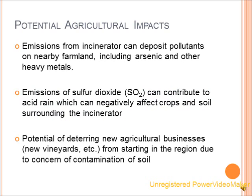So as I said, these emissions can not only impact human health, they can also impact agricultural health. The emissions from the incinerator can deposit pollutants on nearby farmland, and that includes arsenic and other heavy metals that are emitted during the incineration process. There is some research that suggests that plants can uptake these heavy metals through their roots and then into the crops. Additionally, I talked about how nitrogen oxide can contribute to acid rain, but sulfur dioxide can also contribute to acid rain, and that, as we all know, can negatively affect crops and the soil surrounding the incinerator.